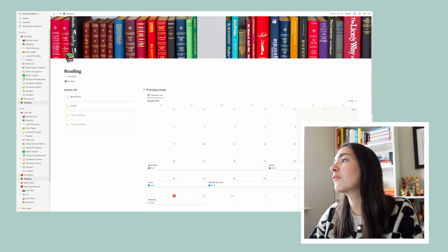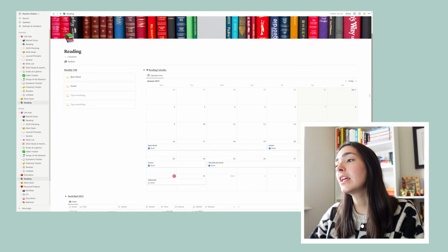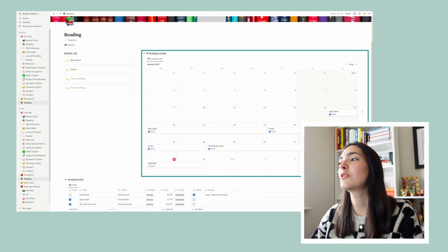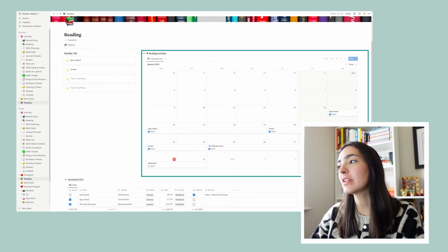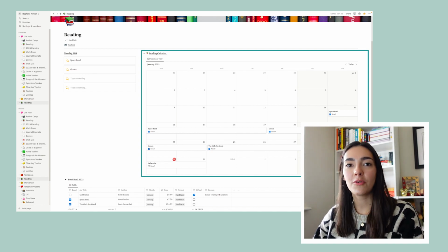And then on the right hand side, something that I started at the tail end of last year is a reading calendar, and this basically just allows me to schedule in when I want to read books, and it's just a really good visual representation of my month in terms of reading.